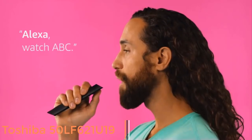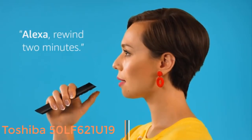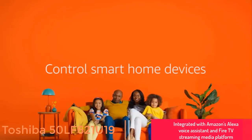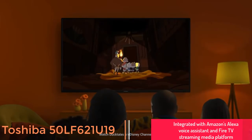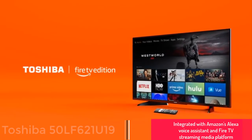Fire TV includes access to the Alexa voice assistant, which you can use on the Toshiba Fire TV Edition by pressing the microphone button on the remote and speaking into it. It isn't hands-free like an Echo or Echo Spot, but it's still functional out of the box with a button press. You can also pair your TV with an Echo to access Alexa through the TV hands-free and control it with your voice.